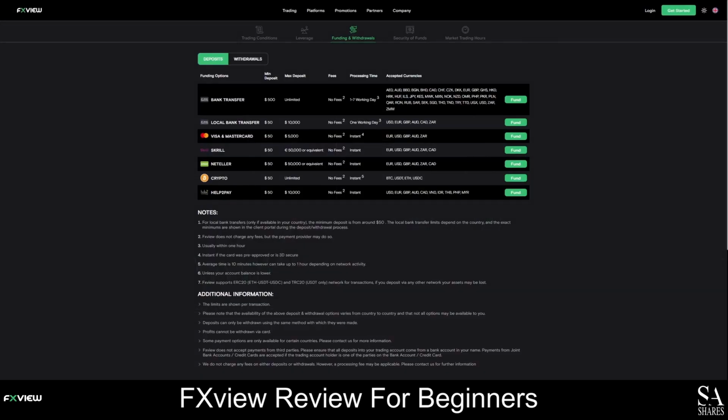FXview provides a wide range of convenient and secure deposit and withdrawal methods tailored to meet the needs of traders around the globe. You can fund your account using popular options such as Visa and MasterCard, credit or debit cards, e-wallets like Skrill and Neteller, bank wire transfers, as well as cryptocurrencies, including USDT, Ethereum, and USDC. Most deposit transactions are processed instantly, allowing you to start trading without delay, although bank transfers may take anywhere from 1 to 7 business days to clear.